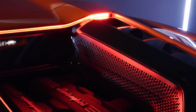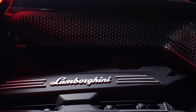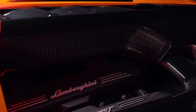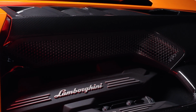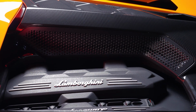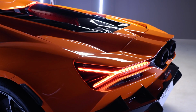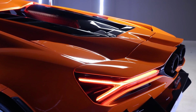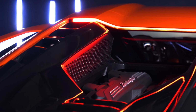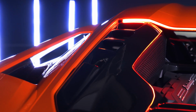It seems like the Revuelto has a really good chance at taking down that king with a naturally aspirated V12 that is brand new. 813 horsepower is coming out of that engine, and it redlines at 9,500 RPM. That leads us to a power-to-weight ratio of roughly 3.6 to 3.7 pounds per horsepower. The team specifically designed it knowing this all-new generation was coming, and they wanted to go down the route of not trying to abide by the electrification.